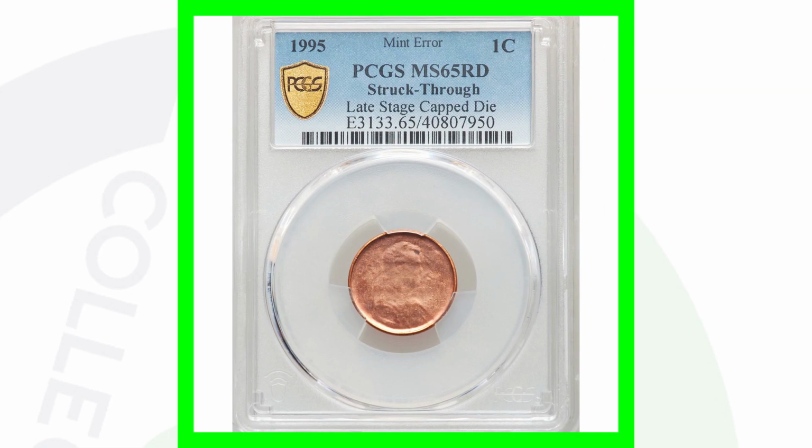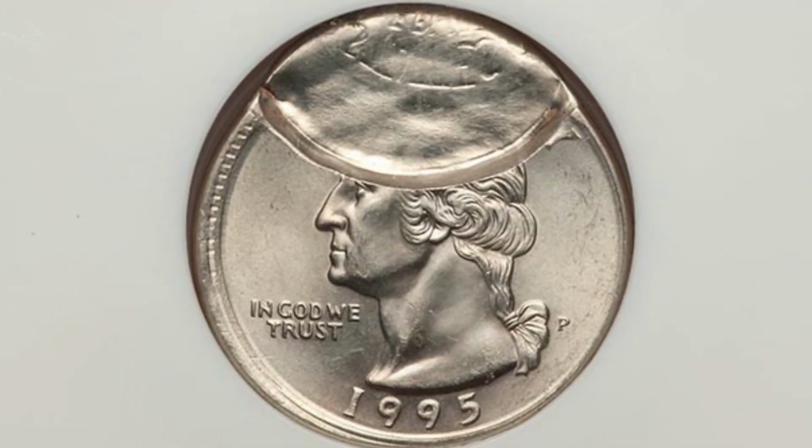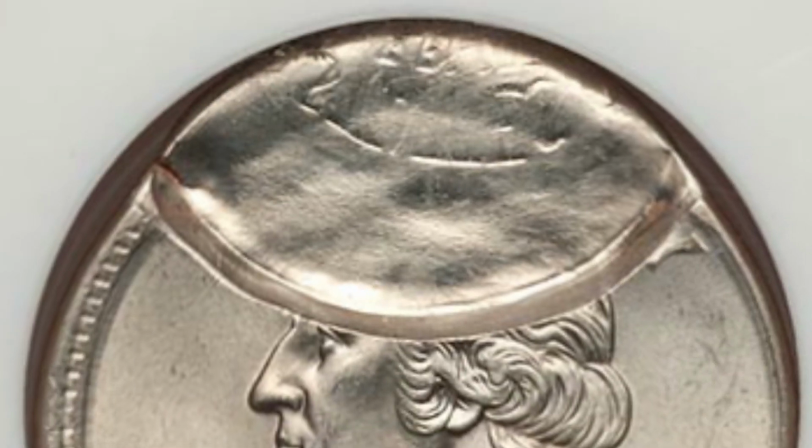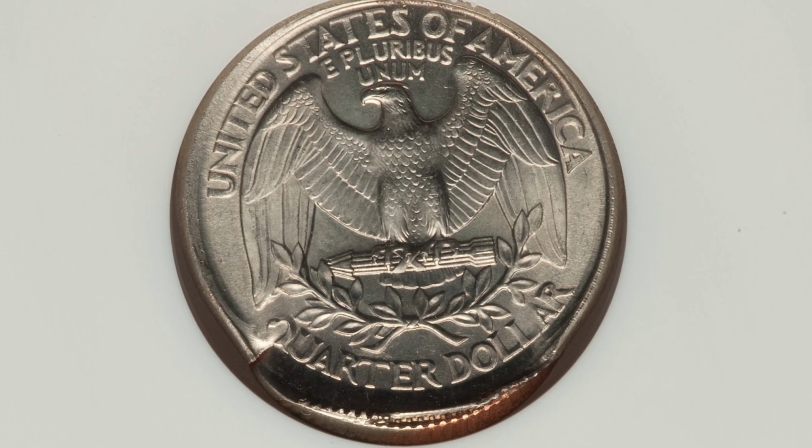And this coin ended up selling for over $110. So you can look for these on other coins as well, not just pennies. Now here is a 1995 Washington quarter that has a partial collar with an obverse brockage here. So we'll see that there on the front, the obverse of the quarter. This coin, graded by NGC at a mint state 64, ended up selling for a little over $80.